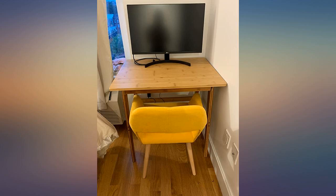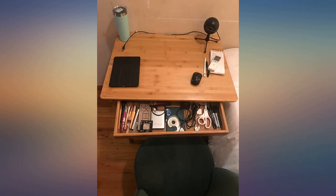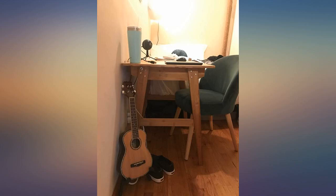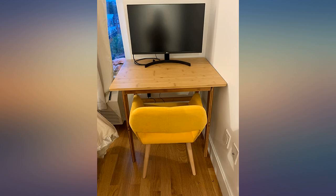I was looking for something wide enough and deep enough that I could put my laptop and keyboard on. Most importantly, I wanted to find an environmentally friendly desk and not particle board. I found exactly what I wanted with this product. The instructions are clear and it's very easy to assemble. I love that it's bamboo and it's kind to the earth in the long term.